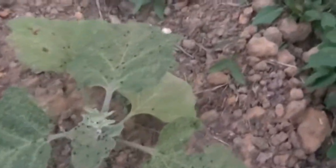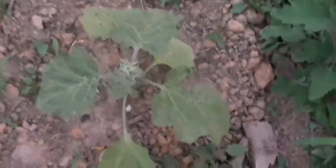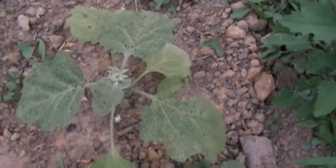I'll try and go over here if I don't step on any peppers. Can't zoom in that much. I'll have to figure out what that is and if it's anything to be concerned about. And got some peppers. They're doing okay. There's some yellow leaves on it. Not sure if that's not enough water or something else, so I'll have to look that up real quick.